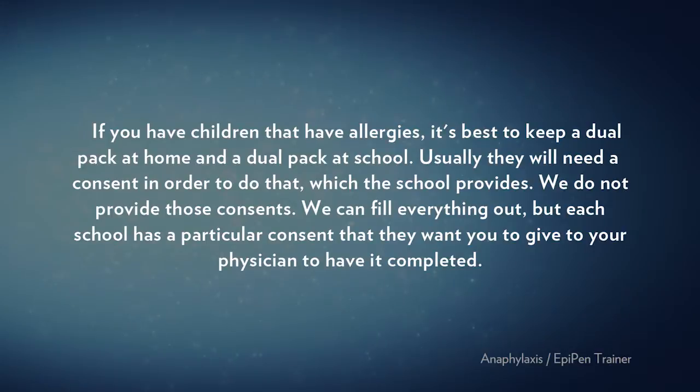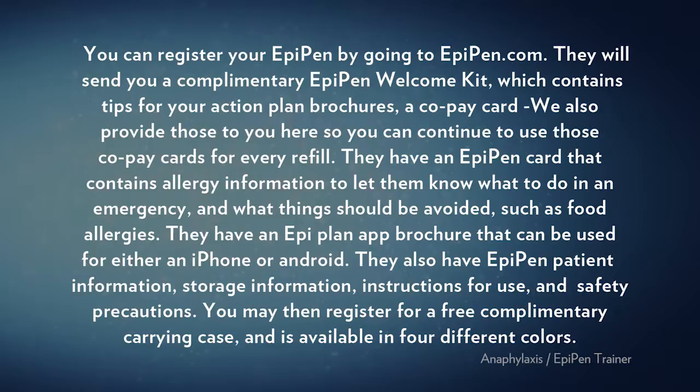If you have children that have allergies, it's best to keep a dual pack at home and a dual pack at school. Usually they will need a consent in order to do that, which the school provides. We do not provide those consents. We can fill everything out, but each school has a particular consent that they want you to give to your physician to have it completed.